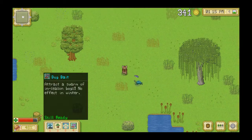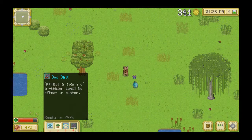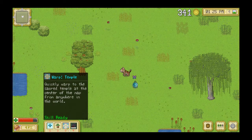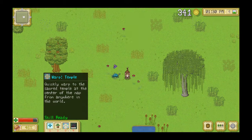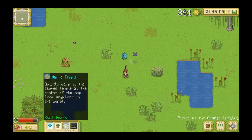So we're just going to use our bug summon thing and see if plenty of bugs end up coming. I'm just going to run around and see if I can catch any of them. No! Okay.